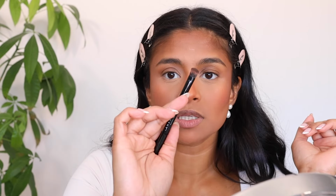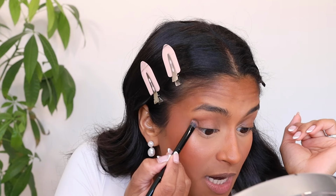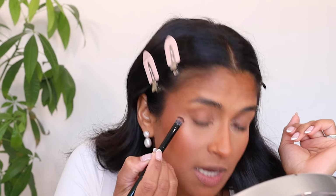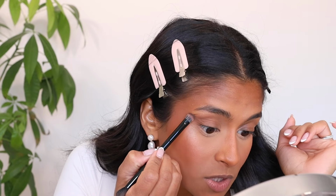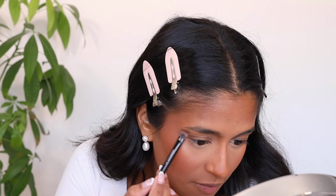I'm gonna go back in with the small little crease brush, and I'm gonna take the crease color and extend it out kind of like a wing, just ever so slightly. And I feel like this is gonna make your eye look very lifted and snatched, kind of like a fox eye, a cat eye. Okay, that's really pretty.